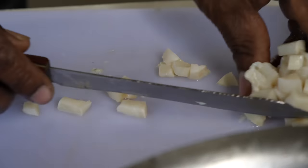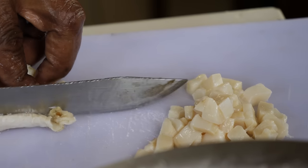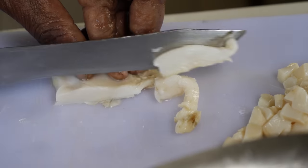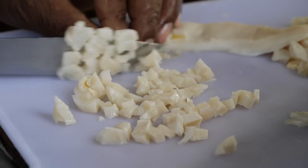And this is the last of conch season. After this, conch season is closed. I think it's August 1st that conch season closes. Lucky to be getting the last of it, thinly dicing that conch up.